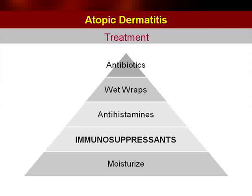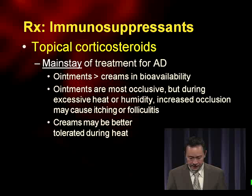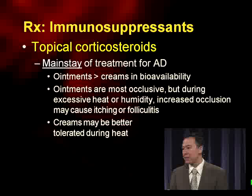All right. Next in the treatment pyramid is the use of immunosuppressants. Topical steroids are the mainstay of treatment for atopic dermatitis. They come in different preparations, from ointments to lotions to creams. Ointments in general are better than creams in terms of bioavailability, but they're also more occlusive. So when it's really hot outside like it is right now, they can cause occlusion, itching, and folliculitis. And in that case, creams might be better when it's really hot.